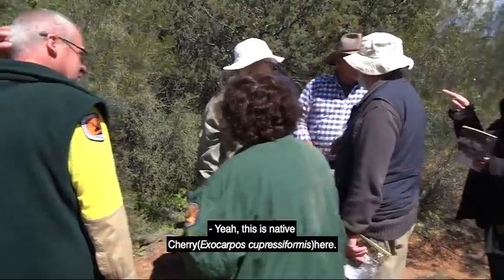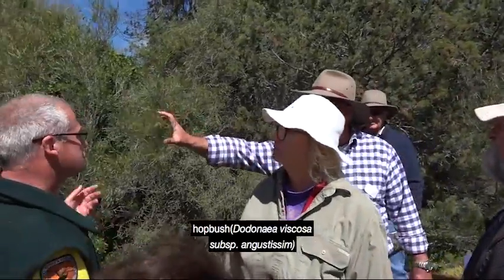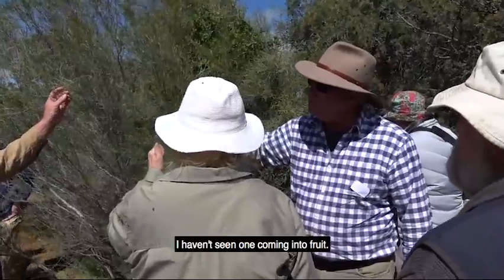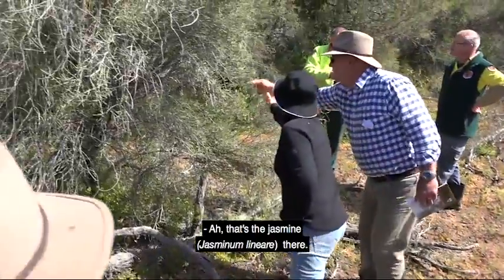So that's the native cherry, isn't it? Yes, this is the native cherry here. And then we've got the narrowleaf hop bush. I'm surprised, the narrowleaf hop bush, I haven't seen one coming into fruit. It's just coming into flower now. So the jasmine, that's the jasmine, yeah.